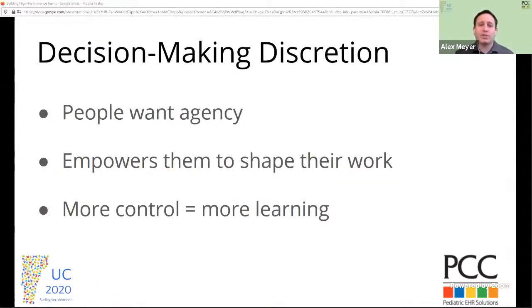The very first mechanism that encourages thriving employees is decision-making discretion. The ability to make decisions that impact one's work gives people a greater sense of control over their environment. Isn't this why a lot of you went into independent practice? More control over how you practice medicine, how you see patients, how you run your practice. That sense of control that you want, your employees appreciate as well. They want some freedom and some agency to make real decisions about their work, influence the outcome, and influence what they're doing.